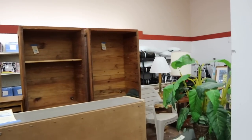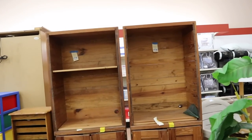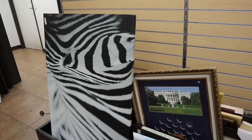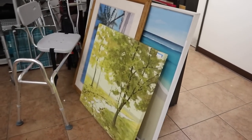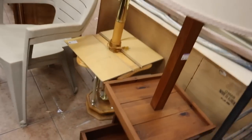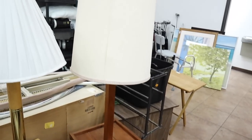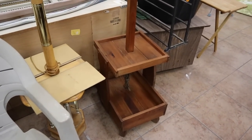They still have the bookcases, the cabinets. Oh, Hadrian, try and be strong. Ooh, they have one of these zebra prints. These are from IKEA. That's like the third time I think I've seen it in this actual store. I think I forgot to show you guys this little lamp thing. It's kind of cool, if you change the shade out, like a cool side table slash lamp.